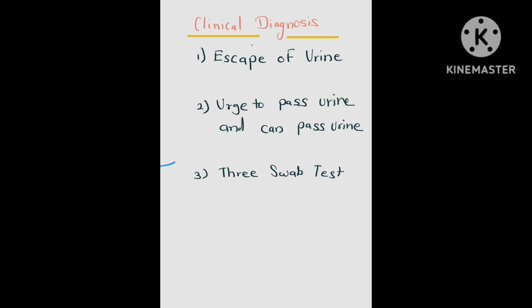In a post-operative patient with these different symptoms, when we do per speculum examination, we can see escape of urine through the vagina. That is a sign of a fistula, with urine leaking from the ureter. The second thing is when we ask the patient about urinary frequency, the patient might get the urge to pass urine and can easily pass urine. This happens because the other side of the ureter is also working, draining into the bladder, and the bladder is functioning normally. The third thing is when we are doing the 3 swab test.